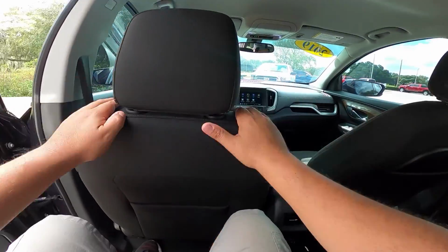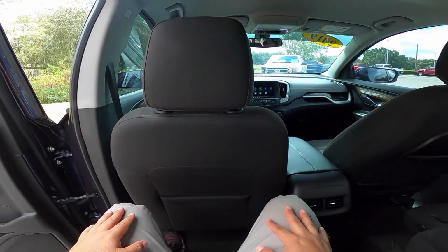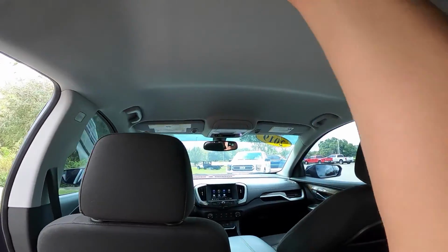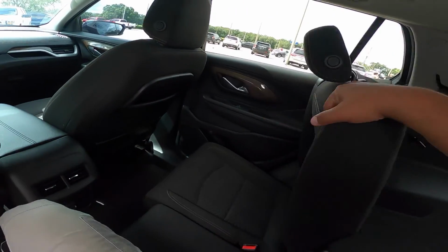I already have the seat here where I'm sitting, and there's plenty of space. It's really roomy back here. As you can see, I still have a couple of inches of space. I'm about 5'11", guys, and there's plenty of headspace here. It's a nice gray roof, and of course the seats here. That's not bad. There's plenty of room. Let's go ahead and put the seat up.